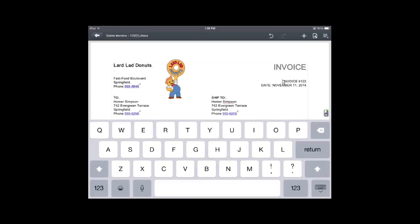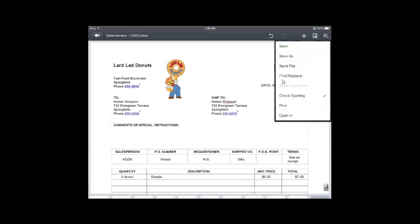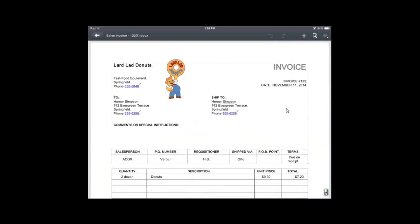And I'll give this a chance. Come on. Just to show you, if I select print here, this is the AirPrint capability that I talked about.